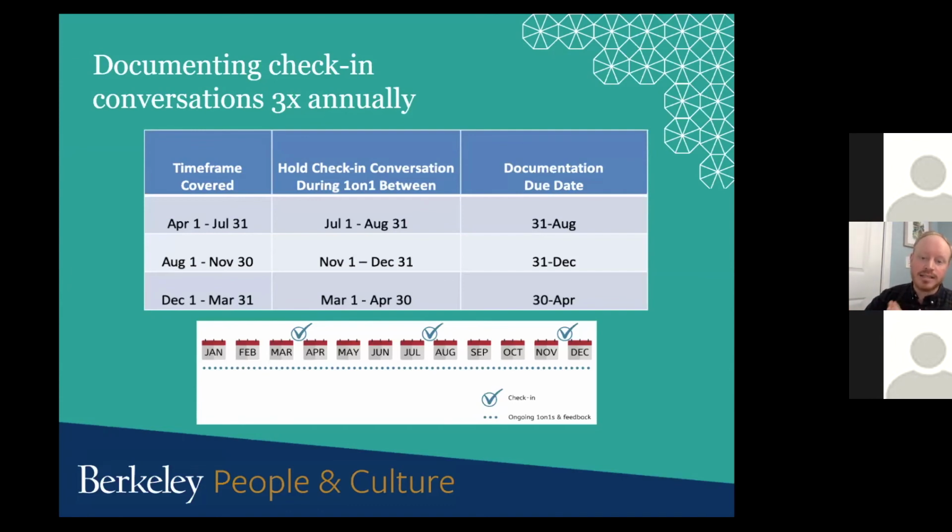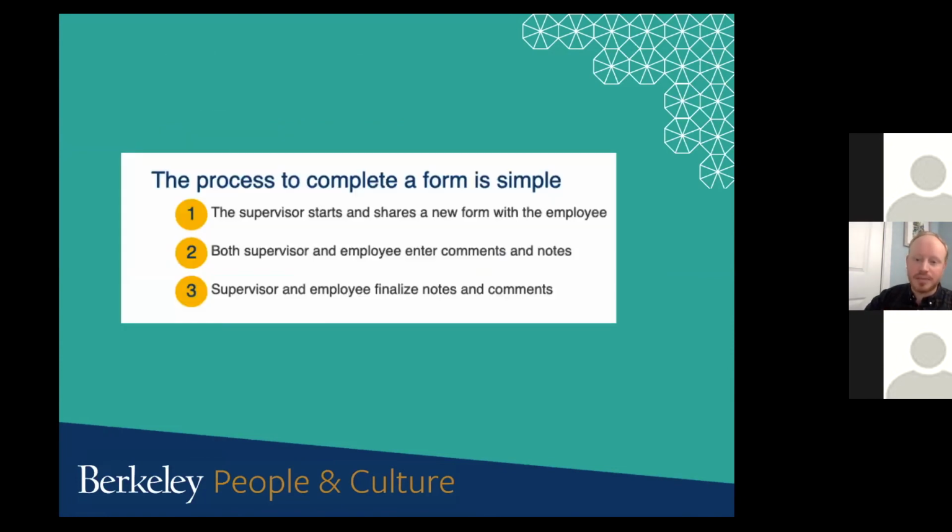We have a really simple 1, 2, 3-step process for you when thinking about what do I have to do when I'm documenting my Achieve Together conversations. We're going to dive into each of those components today, but just to boil it down into 3 simple steps, supervisors will start and share a new form with employees. Both supervisors and employees will enter their comments and notes, and then the supervisor and employee will finalize the notes and comments. 1, 2, 3, simple as pie. And with that, I'll take it over to you, Kenson.